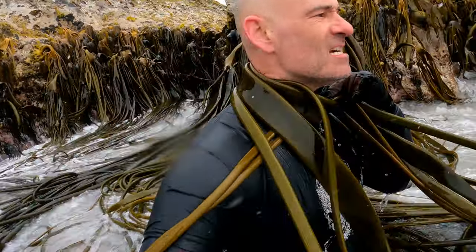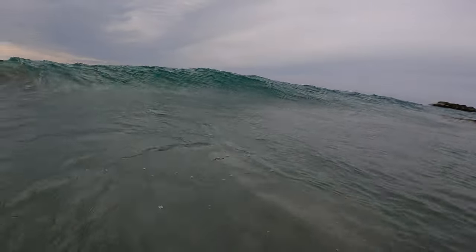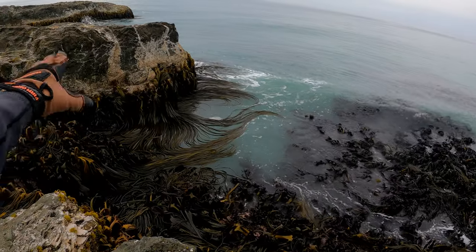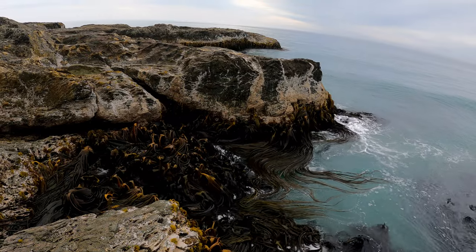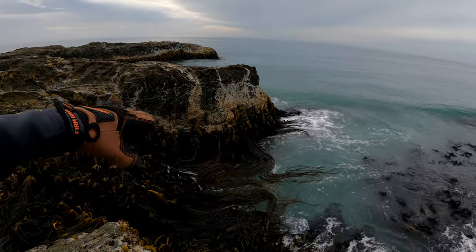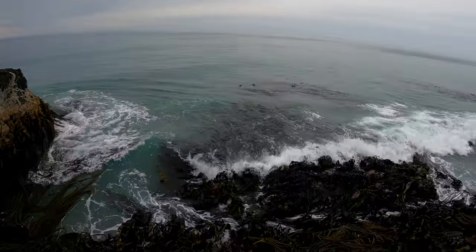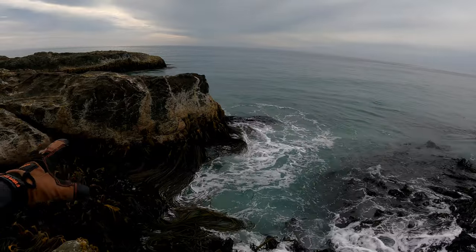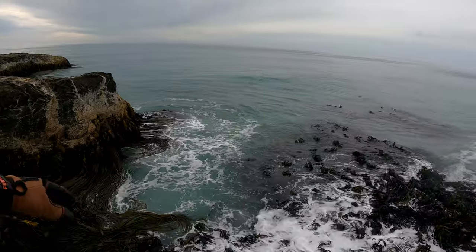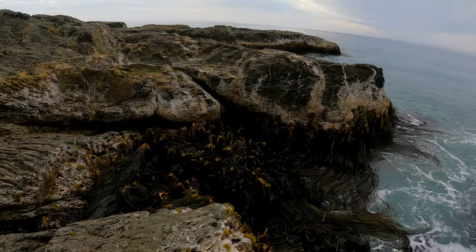Watch out for this. This is the sign of a healthy ecosystem. All this bull kelp. When there's an imbalance, the sea urchins will actually eat the kelp, and then it becomes like a dead zone, and all you see are sea urchins and nothing else. But this is a good sign. That means there's a lot of fish and a lot of other animals in this ecosystem.